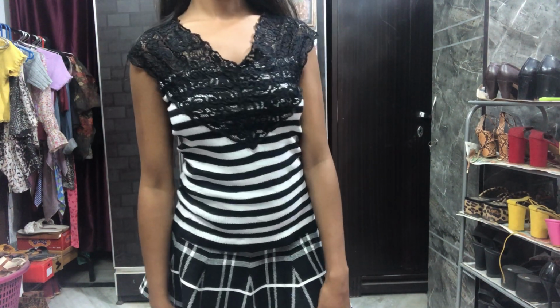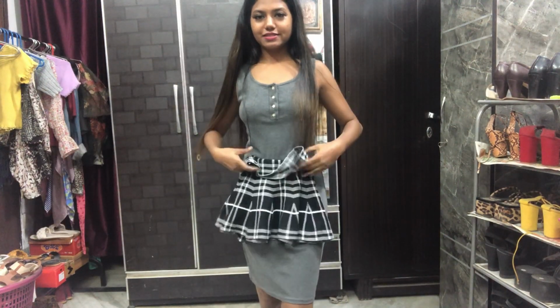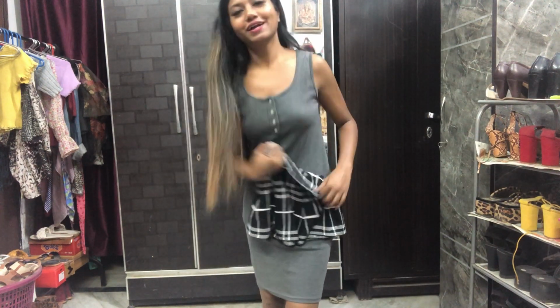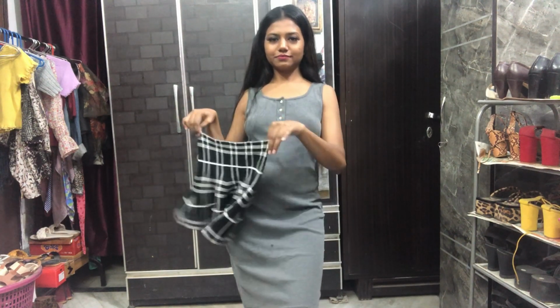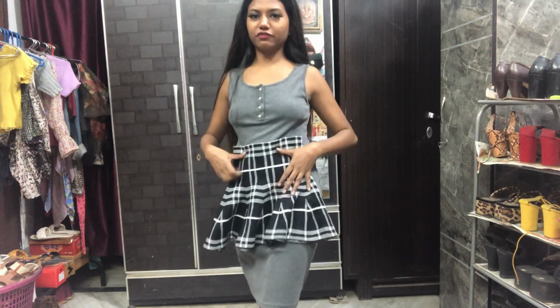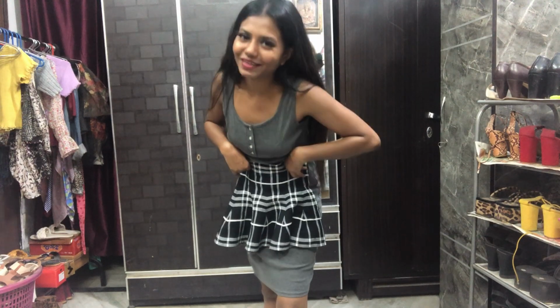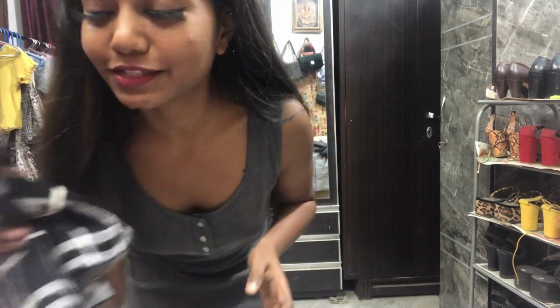I don't know how many skirts I have, I cannot count them. I've got so many short skirts, and this is another one. I'm gonna wear this with thigh-high socks. It's gonna look so beautiful. So yeah, I'm loving it. It's a really small skirt, but I love it. I love small skirts. So this is what it looks like. It's for 150 rupees again. So yeah, let me show you more.